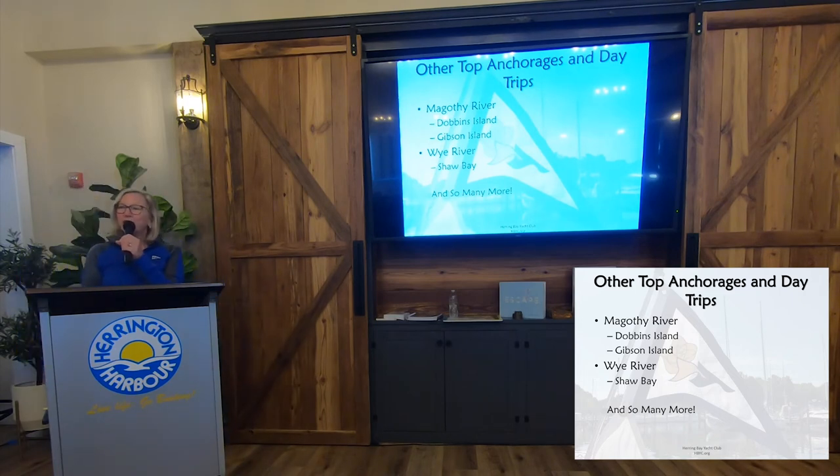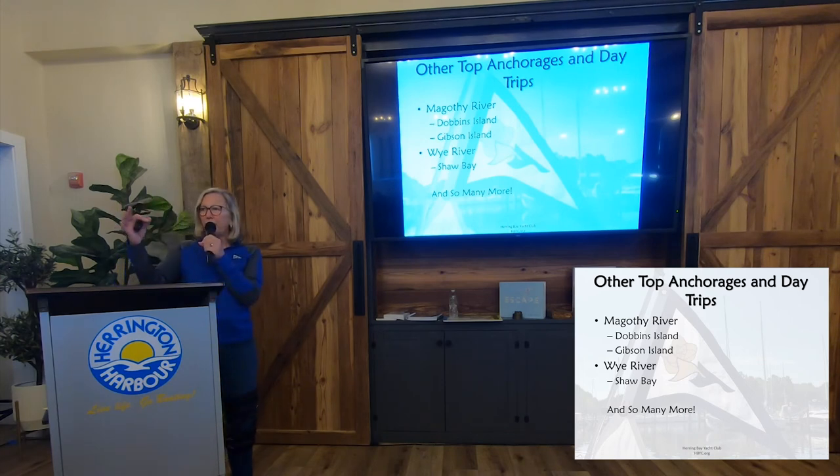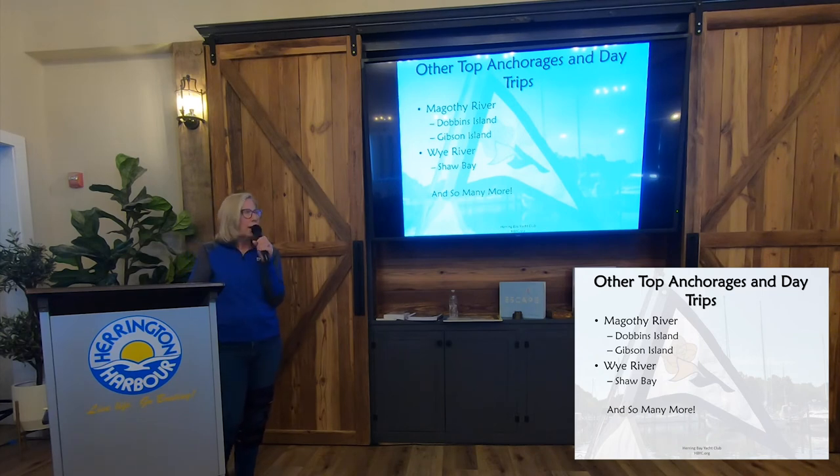Gibson Island is just a little further up the Magothy. You kind of veer to the right after you go into the Magothy River, go around the backside of Gibson. There's a lovely anchorage back there, well protected. You can hang there for the weekend. People go back and party and just hang out. It's a great, great anchorage.